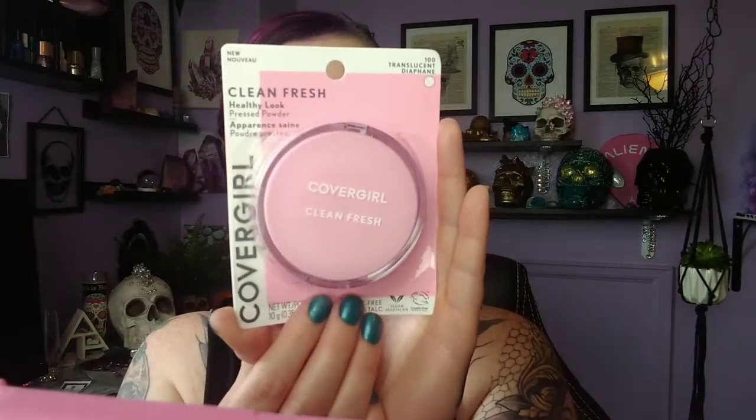Today I'm not going to bake my face. I'm going to go ahead and just go in with the CoverGirl Clean Fresh Healthy Look Pressed Powder, in the shade Translucent. And I'm going to go in with my packing brush that I use to pack on powder. I love me a good face powder to just set everywhere. That Too Faced foundation, I just realized that it just moves on my skin too much, and I am not a fan.